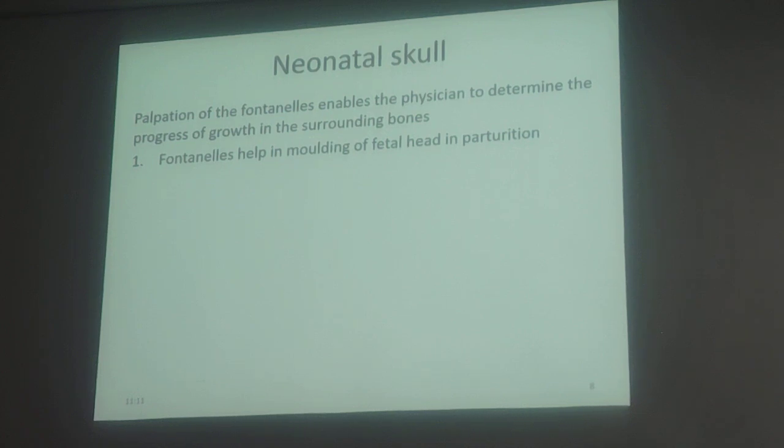Fontanelles help in molding the skull during parturition or childbirth. That's the primary function of the fontanelle. After birth, most of the fontanelles close by around 2 to 3 months or 4 to 6 months. Only the anterior fontanelle persists for 18 to 24 months. So childbirth is completed, but the anterior fontanelle continues. So the anterior fontanelle allows the rapid growth of the brain. Brain growth is faster than bone growth. So when the brain is rapidly growing in the first 2 years of age, 90% of the brain growth is completed by age of 2. And the anterior fontanelle allows that rapid growth of the brain. So these 2 points are called the functions of the fontanelle.